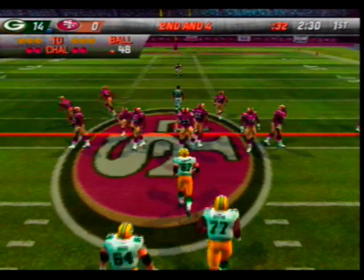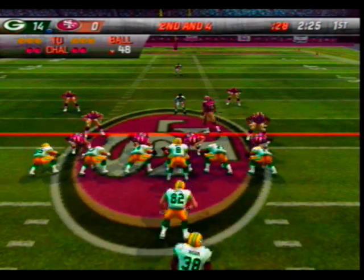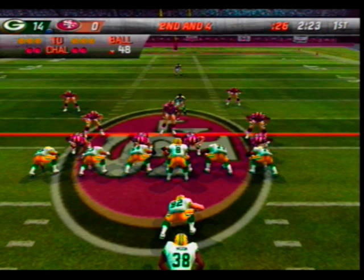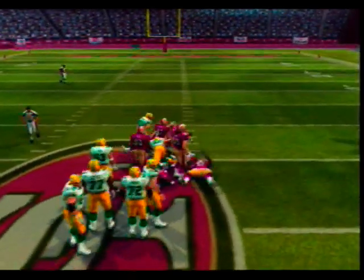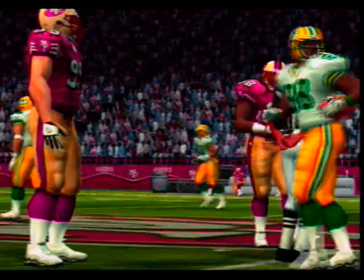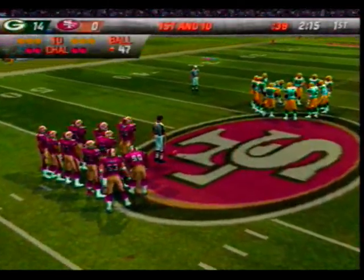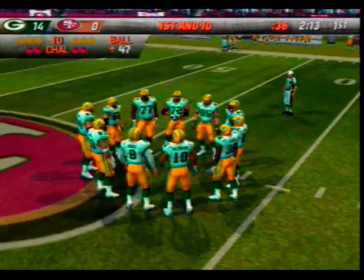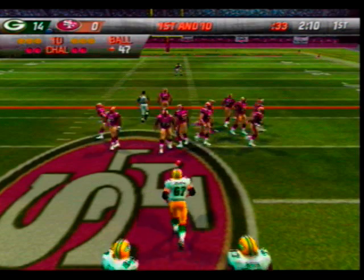Second and 4. Ball on the 48-yard line. The 49ers come out in a 4-3. On the delay. Keeps his feet moving. Norris is there on the stop at the 47-yard line. Solid gain on the draw, and they convert for a first down. He didn't get a huge chunk of yards, but he got past the marker, and that'll bring up a fresh set of downs. Brooks returns from being injured.